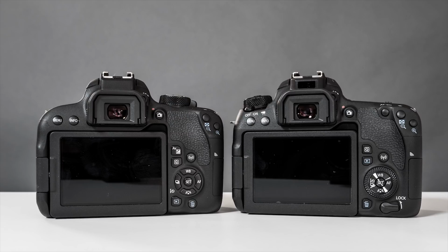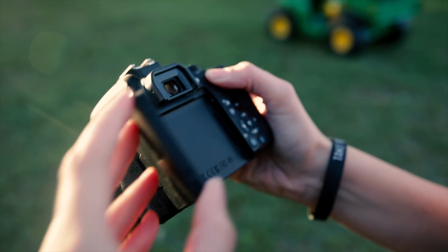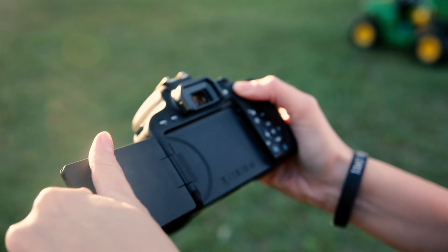The touchscreen on here is amazing. It's one of the best touchscreens that you'll find in any camera, period. Canon is doing revolutionary stuff with that. It's a flip-out display, so that's great if you want to do self-shooting.